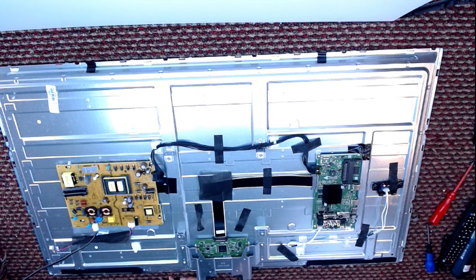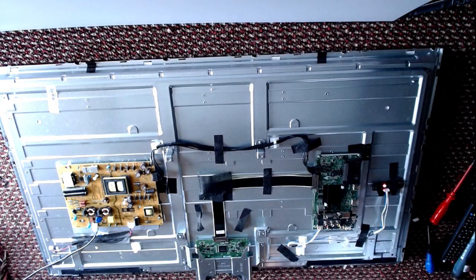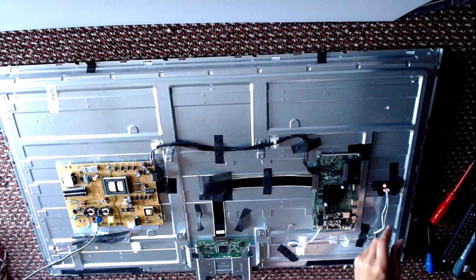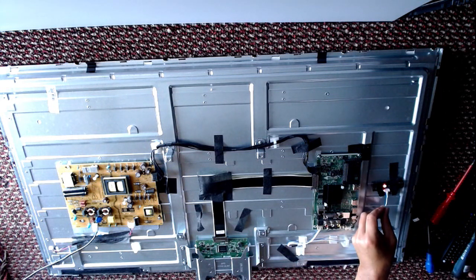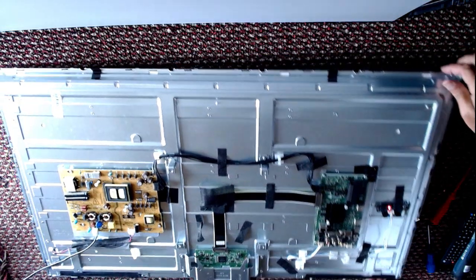Are we filming this? Are we on? Yes, we are. Did you see that? I've just plugged it all back in, and I'm sure the backlights came up. I am blooming sure the backlights came up, so let me turn it the other way around. They come on temporarily when you first switch them on for a second to light up the JVC logo.